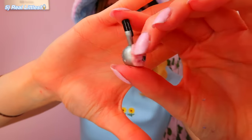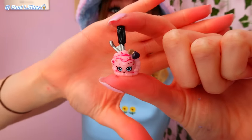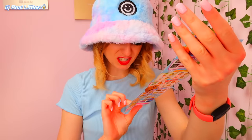Oh my god. Guys, are you kidding? And it's in a little scoop. That's the cutest thing I've seen since I looked at my little puppy this morning. Okay, surely that's a rare. The chocolate taco is rare. Oh my gosh, I said, didn't I, with it being silver. Okay, that's good. And then the ice cream. The ice cream is common.